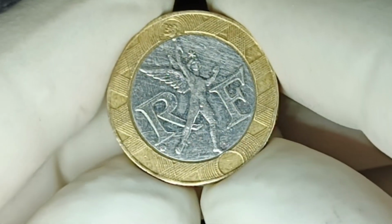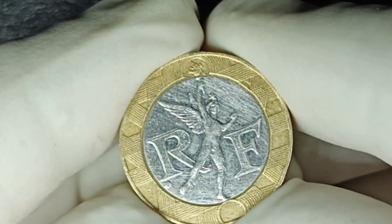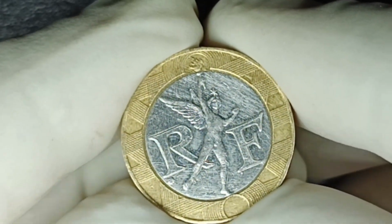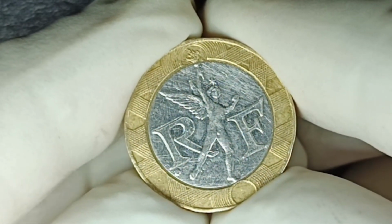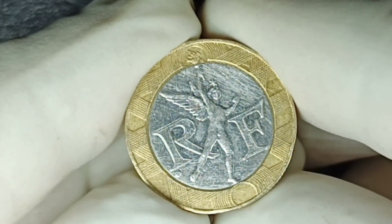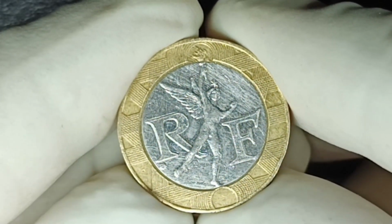Let's take a look at some real-life examples. On eBay, a 10 francs 1990 coin with an error sold for $380 in an online auction. Another coin, graded MS 66, sold for $420 on a collector's marketplace. Even ungraded coins in pristine condition have fetched between $150 to $200 from the right buyers. These sales prove that there's a market for rare 1990 10 francs coins, but only if you know what to look for.